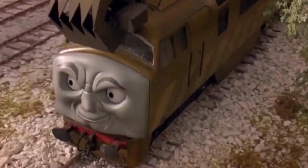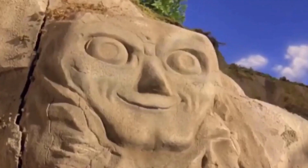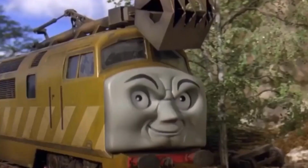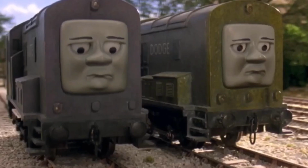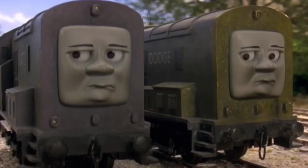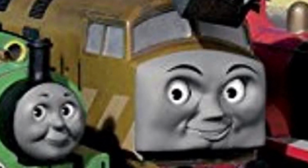I could personally never truly get behind why people were afraid of him. Yes, he has his sinister moments, but he also has a lot of comedy-centered moments where his short temper gets the better of him and Splatter and Dodge's stupidity plays a part in it. It was just something where, I don't know, I think people just kind of overreacted in the mindset of a kid. But without further ado, let's move on to the next iteration of Diesel 10.